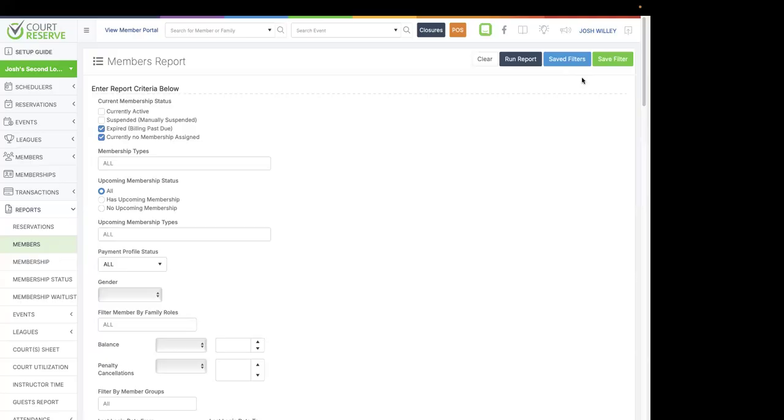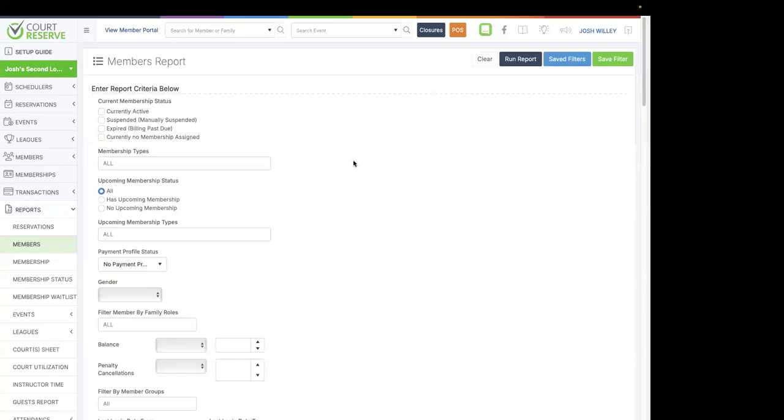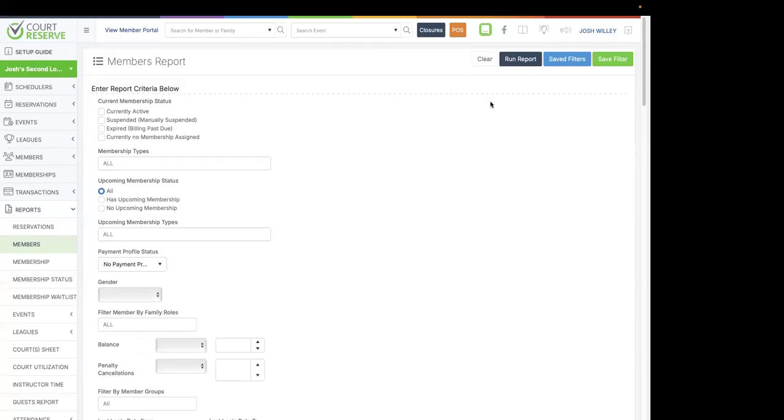Once we have a filter or a report saved, if we click the Saved Filters or the Saved Reports option, we'll be able to see all of those different saved filters we have, and we can quickly load them. So some examples that I have here, say you're an organization that is really pushing for every member to have a payment profile on their account. If we save a filter that only shows us members with no payment profile, we can run this on a weekly or a monthly basis.